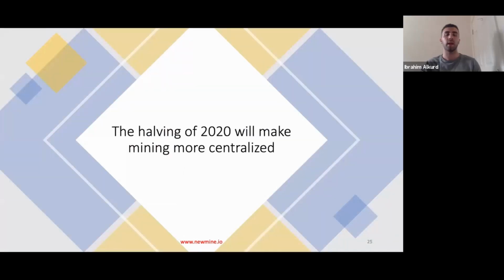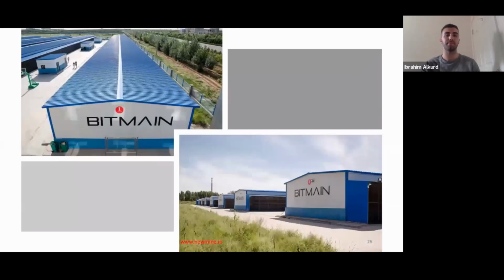One thing I've covered, and I'll recap because it's a very important point, the halving in 2020 will make mining more centralized. So over time, as it gets more expensive and more competitive to mine Bitcoin, you get the centralization of mining with essentially the wealthiest miners out there. That's a really important consideration for the crypto community, because it thrives on being decentralized. But actually, from the mining sector at least, that's far from the truth, unfortunately.